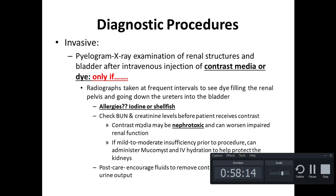They're going to watch that dye go through, but we need to make sure that they're not allergic to iodine or shellfish. We need to check their BUN and creatinine levels before they get contrast dye, because we want to make sure their kidneys are able to get rid of it. If they do have poor kidney function, a lot of times they're going to be given extra fluids and Mucomyst to help get rid of the dye.